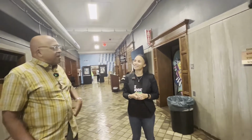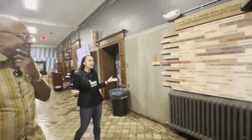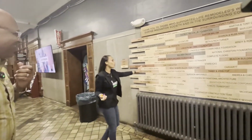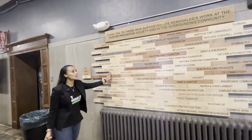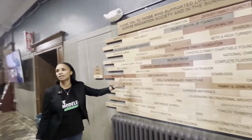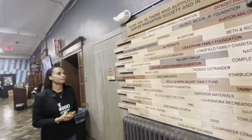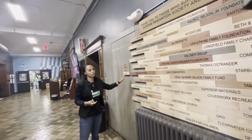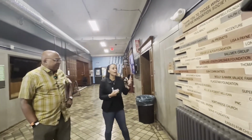Now, I noticed this the first time I came in. This is the donor wall. Huh? Is that what you noticed? Because you know what I see? I see the old gym floor. Oh, wow. But no, I understand. And this is really a key element to what makes this building work, right? Donations, and it's staying to their gifts. Different levels, right? And so an amazing thing to see.